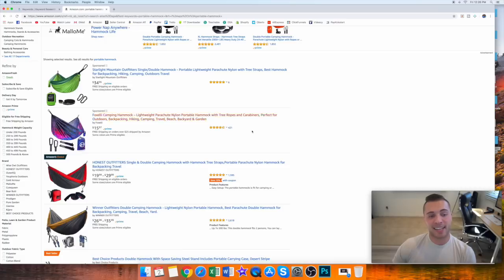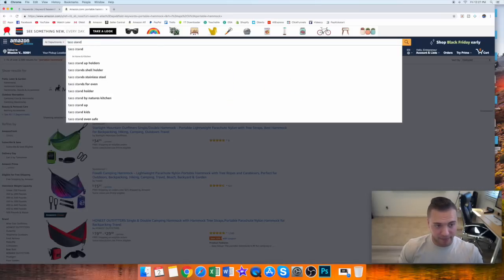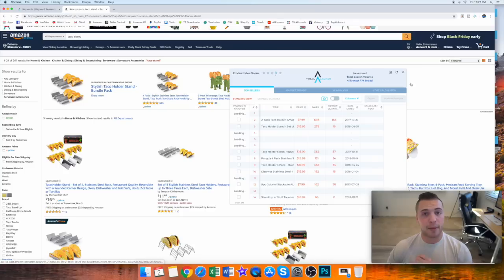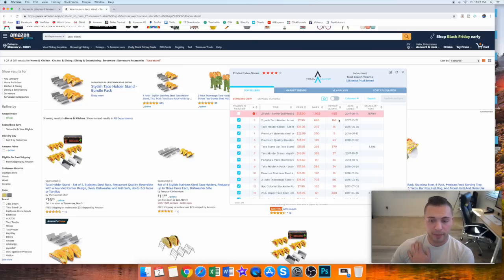Now, one of the mistakes I see a lot of people make is with items where they add something describing the product, like stainless steel, where you don't need that to find the exact product, but it will still come up. A good example of this would be a taco stand. So for taco stand, yes, they might be stainless steel, but look at the sales when we type in just taco stand. So let's look at just the reviews here. 166, so usually pretty good reviews here, not very high.